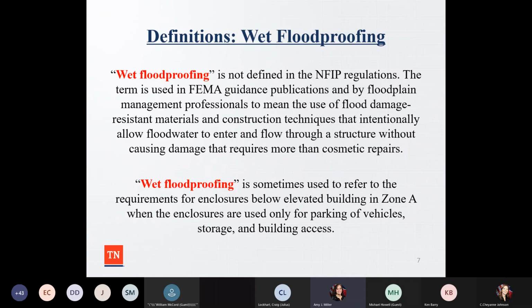Wet floodproofing is not defined by the NFIP regulations. The term is used in FEMA guidance publications and by floodplain management professionals to mean the use of flood damage resistant materials and construction techniques that intentionally allow flood water to enter and flow through a structure without causing damage. Especially when I first started in this job, Stan would say, okay Amy, if a structure is functionally dependent upon water, like if you're up in Cheatham County and there's a barge facility, that could allow wet floodproofing because water could come into the building when they're building those barges and not necessarily harm it.